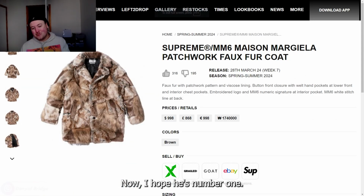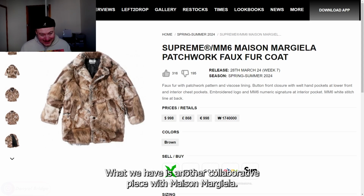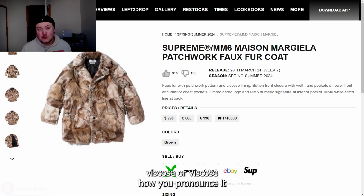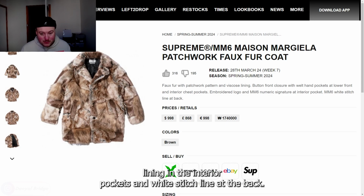Now for piece number 1, I would definitely wear this. This is just speaking to me so much. What we have is another collaborative piece with Maison Margiela. We have the patchwork faux fur coat. It features a viscose lining, however you pronounce it. Button closure on the front, interior pockets, chest pockets, embroidered logo, and Maison Margiela numbered lining in the interior pocket, and white stitch line at the back.